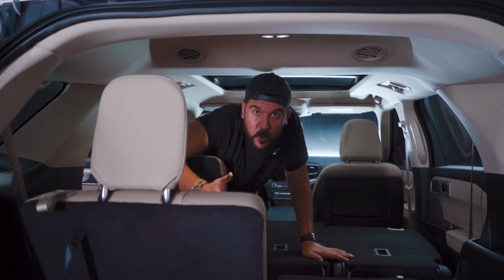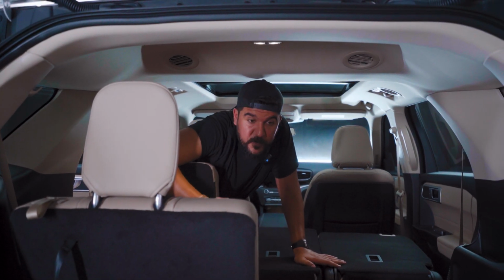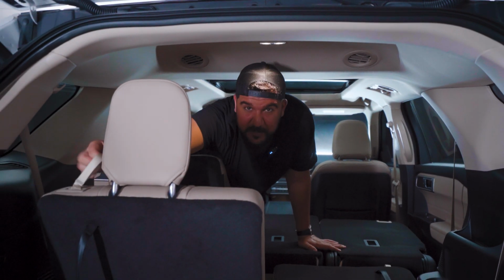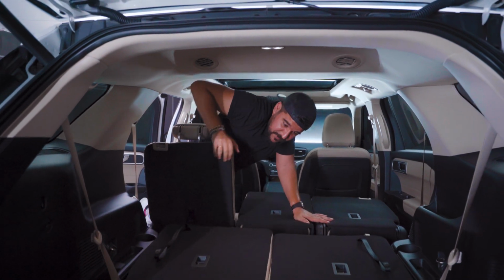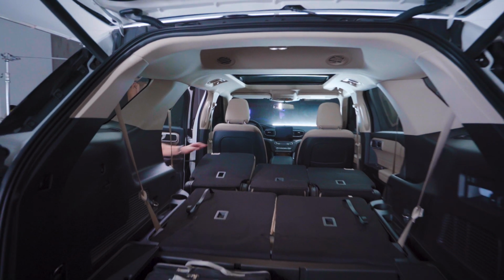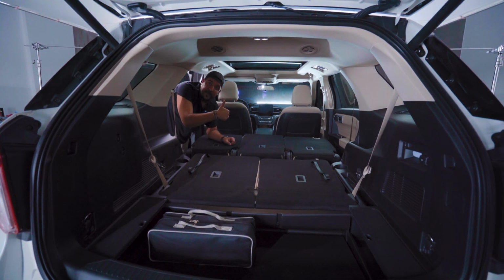Now, if you're not hauling your family or children, you can fold all the seats down to fit in bigger items. And it's quite simple, actually. Just pull this latch. And the second one. That's a lot of space.